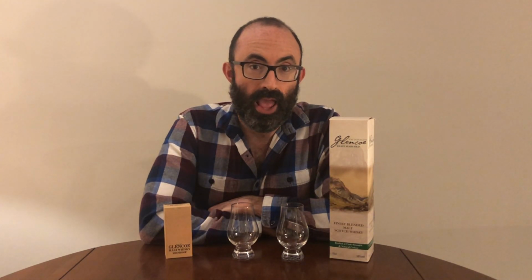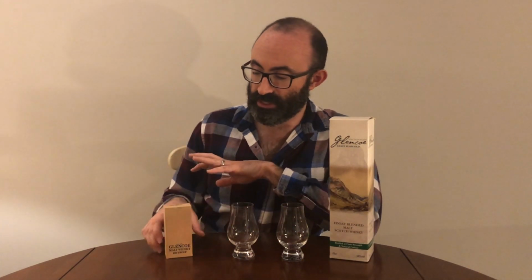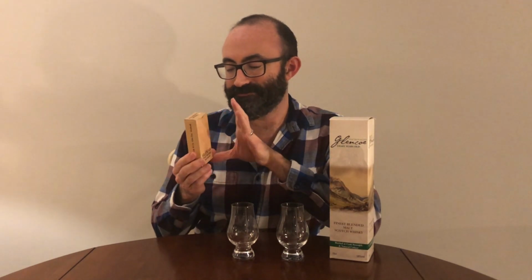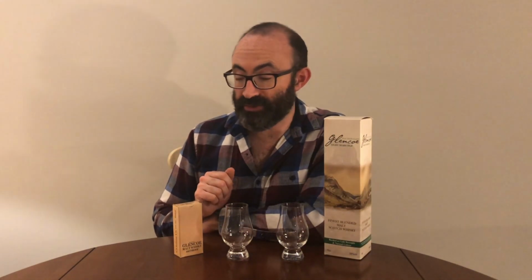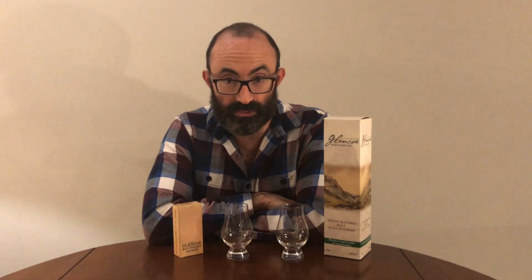Today I'm going to take a look at two eras of Glencoe 8-year-old full-strength blended malt whiskey. First is its original packaging in mini form from, I'd say, the late 60s to early 70s. And then we have its packaging when I bought this bottle in 2018. Glencoe blended malt whiskey was produced at Nevis both in this era and in this era. And Nevis single malt is most likely the most prevalent ingredient in the mix in both of these whiskeys.